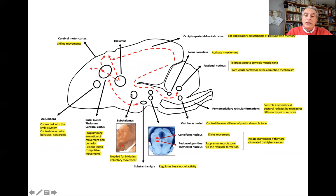Here is a drawing representing different centers that control movement. So we have the accumbens, which is connected with the limbic system. This is a basal nucleus, and it's important because it's related with rewarding of the situations. The cerebral cortex is for skilled movements. The rest of the basal nuclei program the execution of movements and also participate in behavior. So lesions that affect these basal nuclei may present with compulsive movements or unwanted movements.